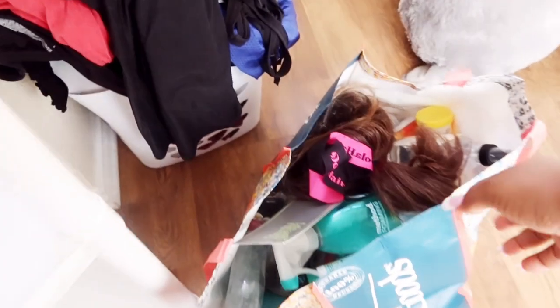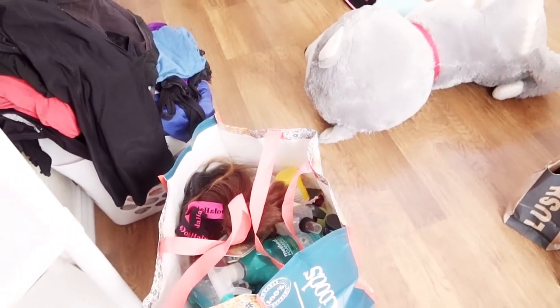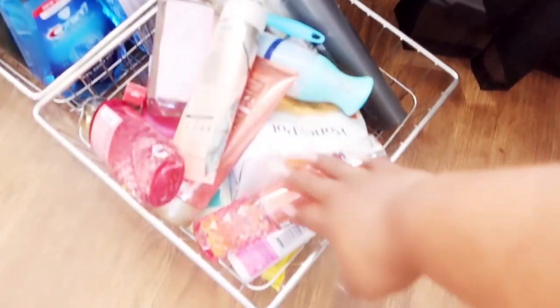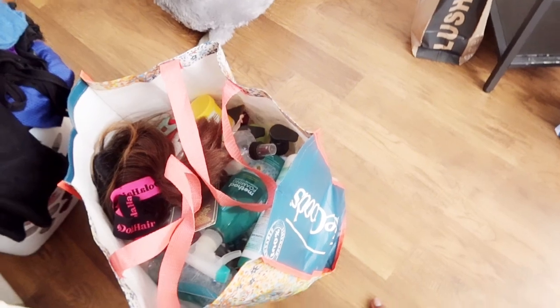This is all the stuff that I'm throwing away, and I wanted to just fill it up. Like, I really wanted to fill it up, and I did accomplish that. I went to the store and got most of this stuff already. These are the new Bath & Body Works products and smell goods for the house. So I got rid of all of that so that I can make room for the new stuff.